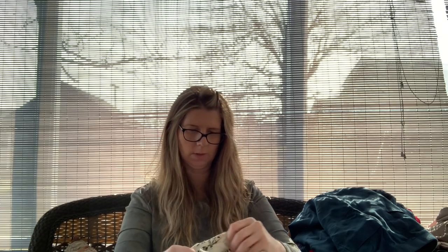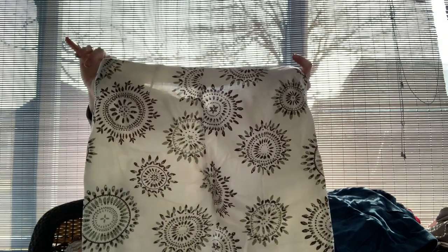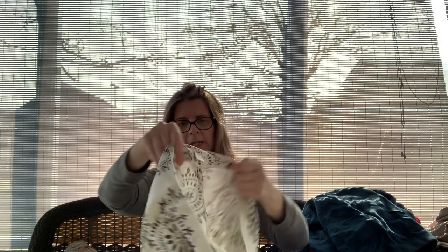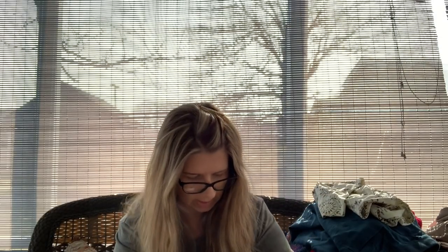Oh boy. Kato pants, size 6. They are a linen blend, and they have like a medallion print. I honestly might try these out. I normally don't ever pick up that brand or anything, but linen usually sells okay, so I'm just gonna try them for that reason.